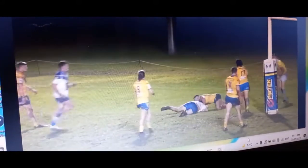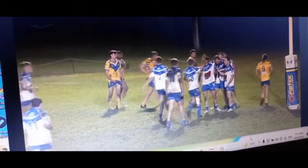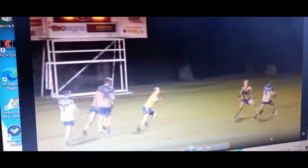The players were appealing for something, with Isaac Austin scoring one of the best tries of all. Clydesdale hit the ground at Austin. The players were calling for a knock on, and this Clydesdale goes around the back for the Wicks.